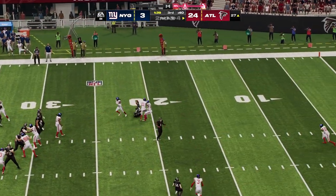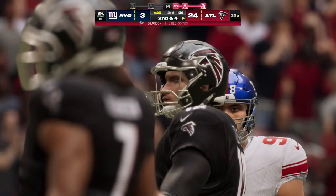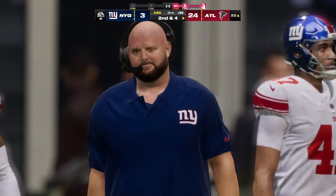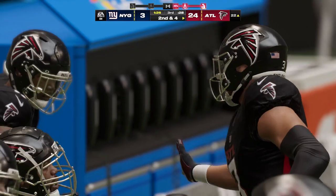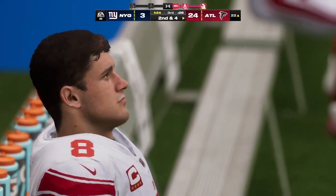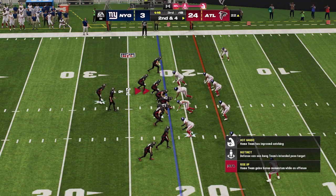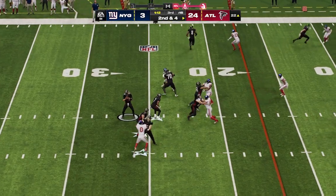Again, it's Cousins. Got London on a slant. And that's good for a gain of 6, and it'll be 2nd down. Nothing fancy on 1st down, but a very consistent type of play. Hit that slant. A lot of people call it an extension of the running game, and it can be if that pass is completed, because you hit a guy on the run like that, he often can go for big yardage. Sets him up nicely for 2nd down, staying ahead of schedule.